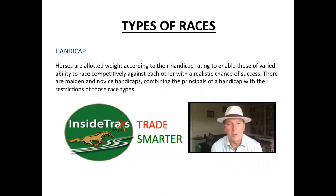Handicap, very straightforward. Horses are allocated weight according to the handicap rating. A rating is given after the horse has won three races, or after it's won. As you'll know from my video on handicapping, sometimes low ratings can be given to horses that are being put into races that are either too short, on ground that isn't suitable, or on racecourses that the horse doesn't like, in order to make it look like it's not a good horse, get a low rating, and then it comes into a handicap and wins. There are maiden handicaps and novice handicaps, combining the principles of handicap with the restrictions of those types of races. So handicaps can also be just for maidens or for those who have won once or twice.